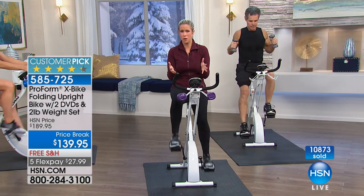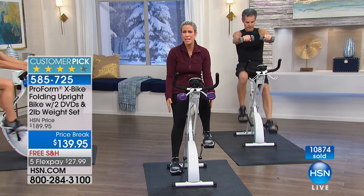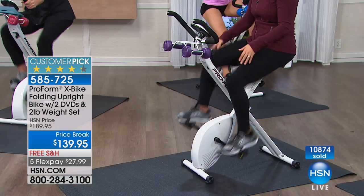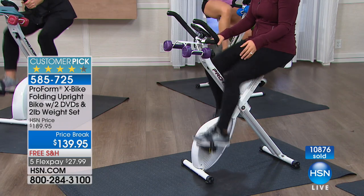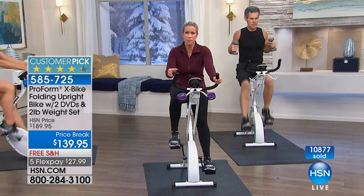So it's important to start where you are, to keep those lower resistances, to hop on. This is so easy on your joints. I don't feel this in my knee at all, because it's so soft on the joints.